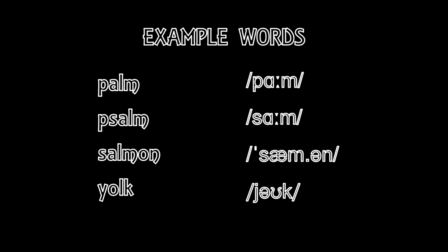One more time. Palm, psalm, salmon, yolk.